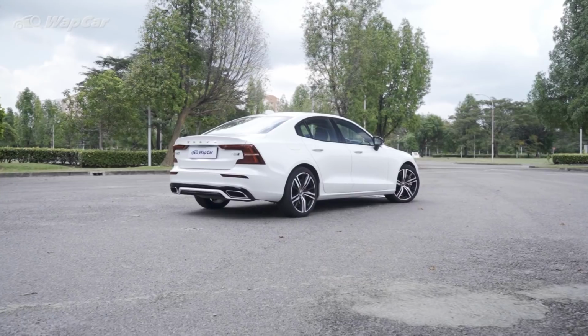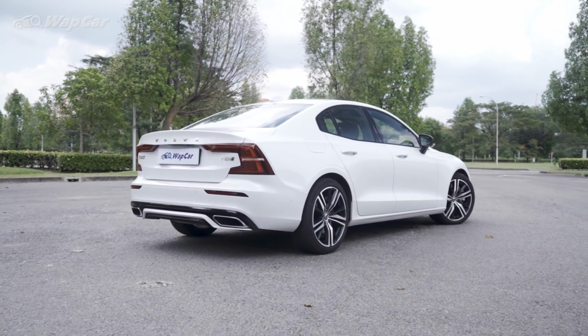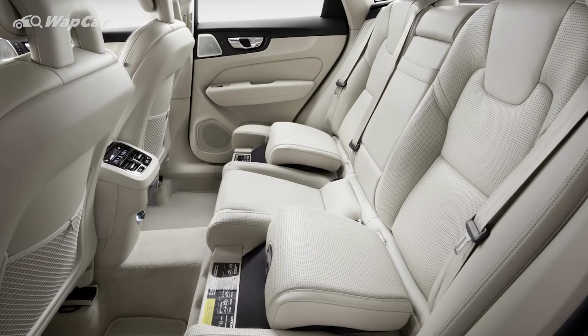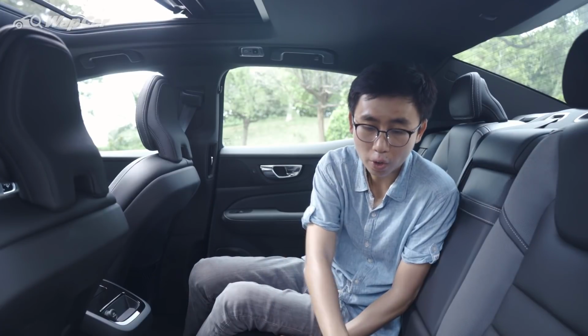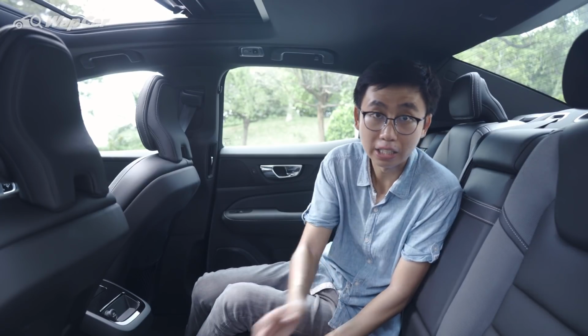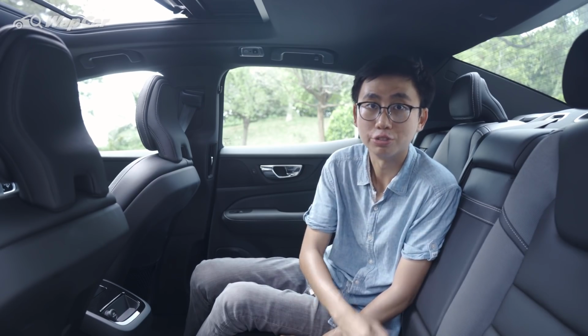Despite being the same model series as the XC60, and both of them sharing the same platform, the S60 does not get a child booster seat in the rear bench, unlike the XC60. So what a child booster seat does is that you're able to fold up the seats here and give a much safer sitting position for younger children.